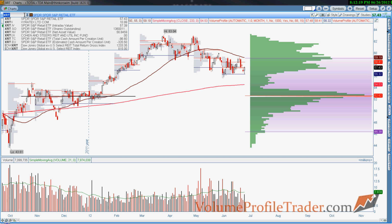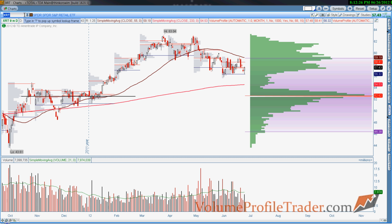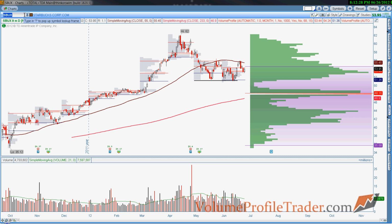Retail, bouncing. Look at a name like Starbucks, higher low. XRT, double bottom. Starbucks, consumer discretionary, but you're getting a potential higher low. Volume is pretty light. Be aware of that. But the point of control for the 9 months is coming on Starbucks and should be worth a trading opportunity, to say the least.